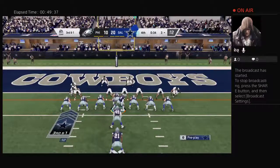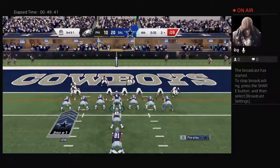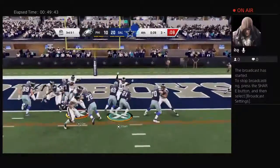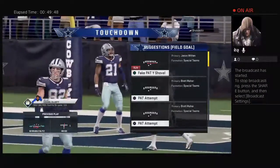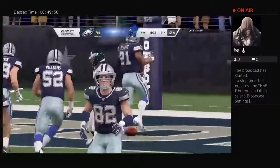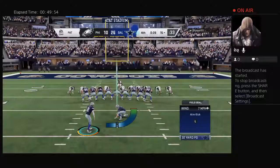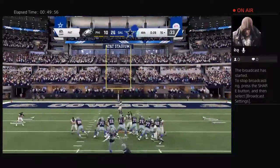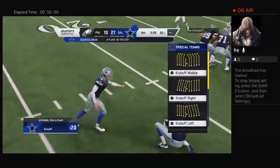36. We're going to 54. Switch. They'll try and run for it with Elliott. And he'll get in. Touchdown, Cowboys. Ezekiel Elliott, his second touchdown of the afternoon. And the Cowboys will add on to their lead. Extra point by Marr, up and good.